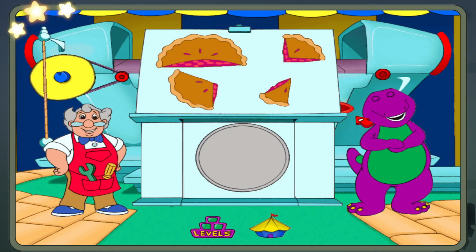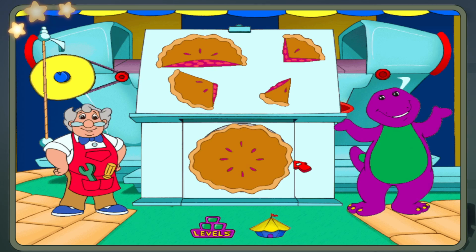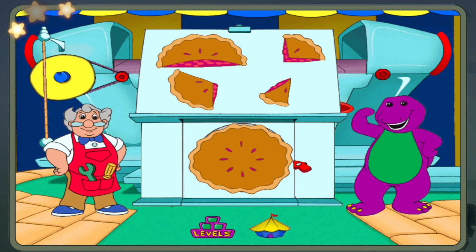Now, let's make a whole pie out of pieces. That sounds like fun. Move pieces down to the circle to make a whole pie. You can use as many pieces as you want. You did it! Yes, those pieces fit. You did it! What a good job! You made a whole pie. Great! That's a whole pie.